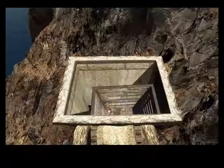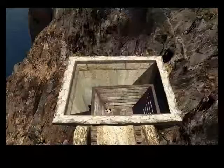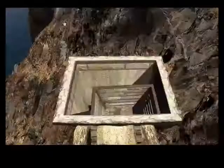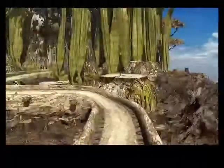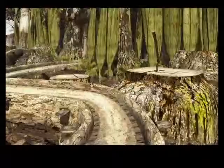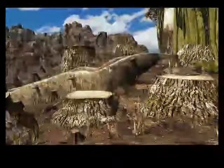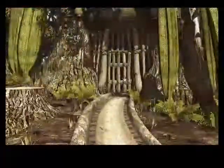Here we've got what looks like a logging cart or something. I mean, we could flip this. It looks like that's going to send us down there, but I'll do that in a minute. I sort of want to explore what we've got here first. So there's a bunch of paths. We could go up there. We could also go here.